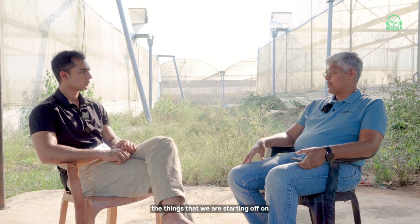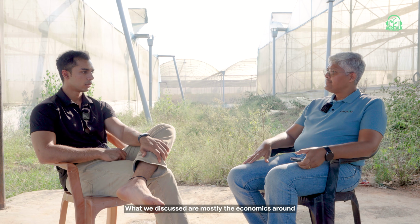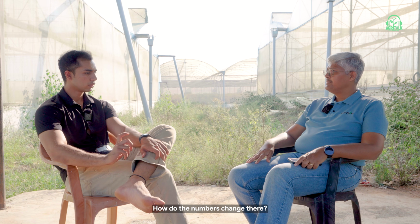And we are also starting off with some basic processing of turmeric and ginger, like I said, dried ginger, dried turmeric and turmeric powder. These are some of the things we are starting off on the value addition side. So we have all of these streams of revenue. Understood. What we discussed are mostly the economics around the wet turmeric and dry turmeric and dry ginger similarly. But the numbers really change when we go towards processing, be it powder or pharmaceutical, nutraceutical. Sure. Can you throw some more light on that? How do the numbers change there?